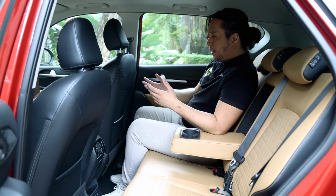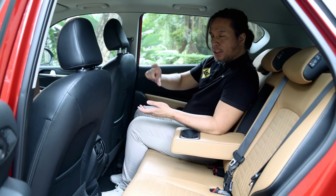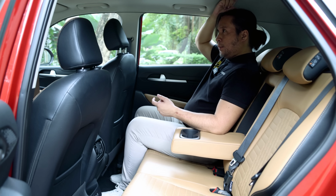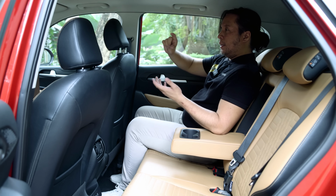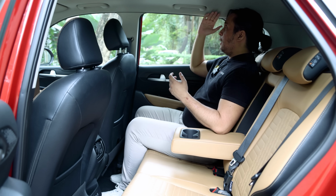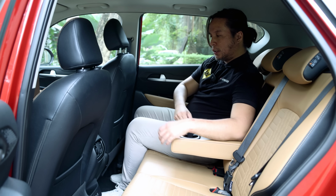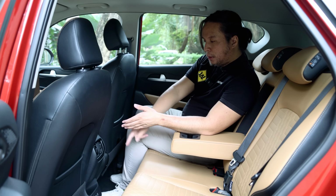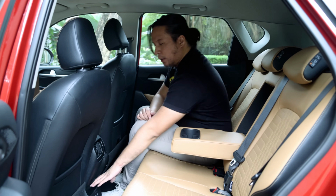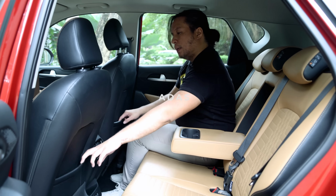Okay, space back here is just okay for a person of my size. I have about 4 inches of knee room. Headroom is about 3.5 inches. I have plenty of room here on the side of my head. As far as toys go, you have a foldable armrest here with two cup holders, two air vents over there, two USB-C ports, a bit of storage over here. You also have map pockets on both front seats.